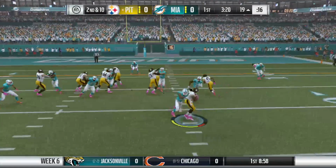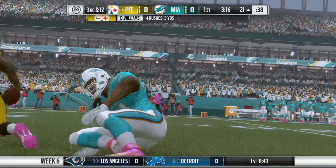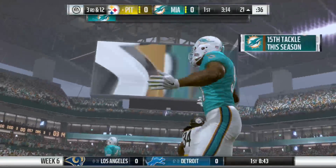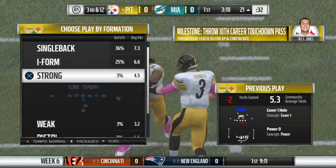They go back to the ground with Williams. And he is going to lose yardage here. He lost 2 there, and it's 3rd down. When I see Cameron Wake make plays like that, I can't help but shake my head sometimes.